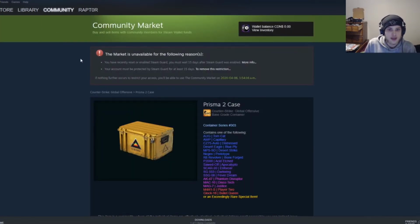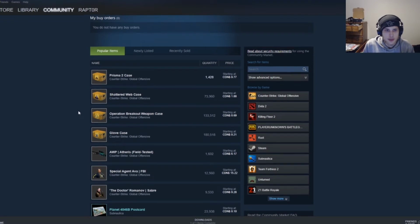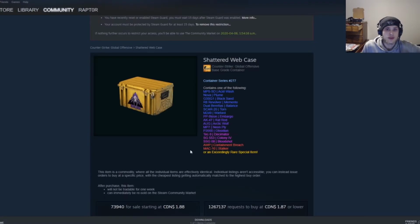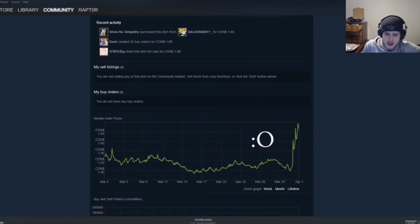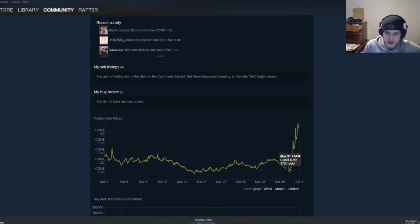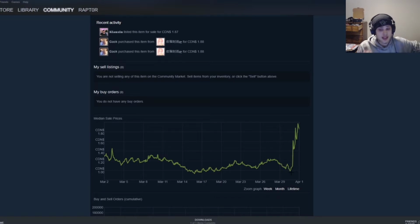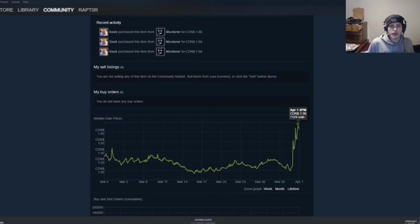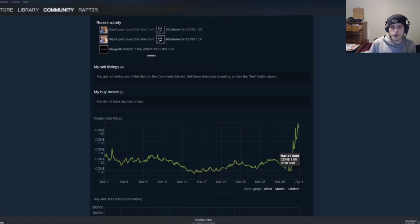Moving on to the next item in CSGO Market Watch, listed here on the Steam community market, we got the Shattered Web case. Okay, this one's an interesting one now. With the end of Shattered Web, we see the Shattered Web case price skyrocketing here. As you see here, yesterday Shattered Web case was being sold for 99 cents, and today doubling in price easily. Anybody who bought this beforehand is now profitable, so cheers to y'all.